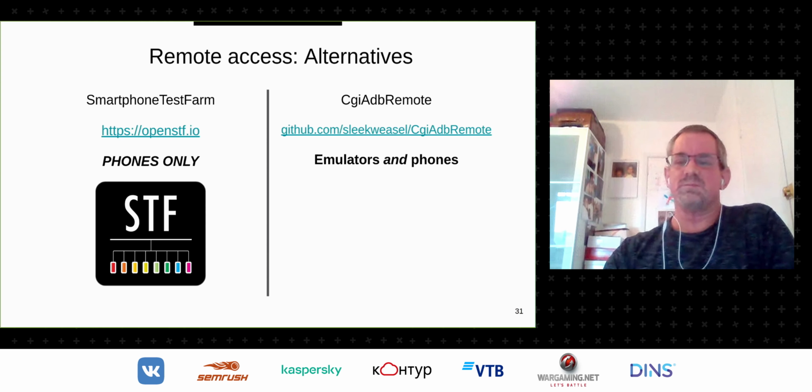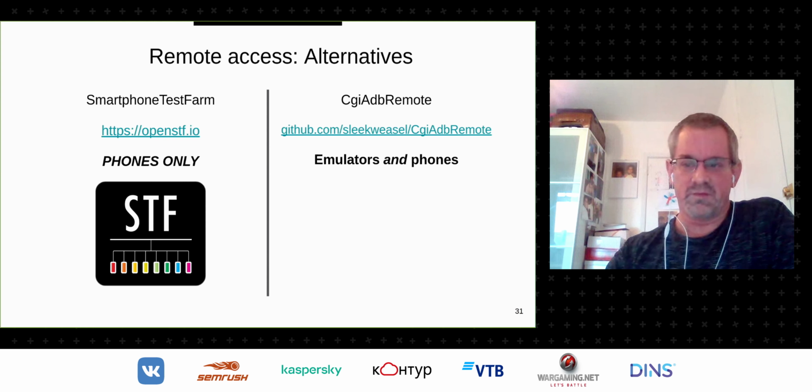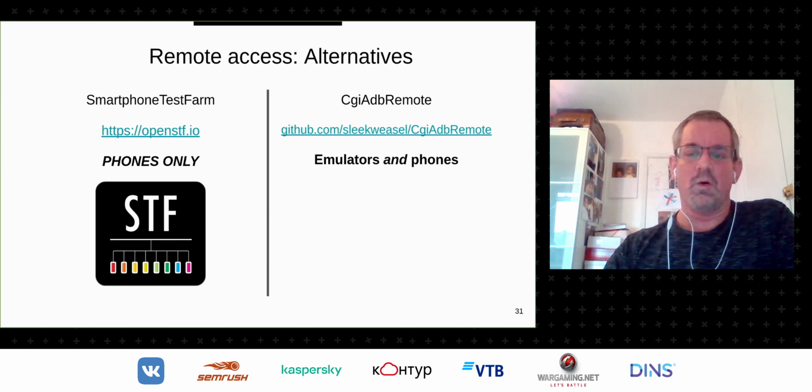I should mention Smartphone Test Farm at this point. It's a scalable open source lending library for your own phones, letting your developers virtually or physically borrow them and access them remotely through ADB, and much like CGI ADB Remote, through the browser. But it has a much slicker interface.